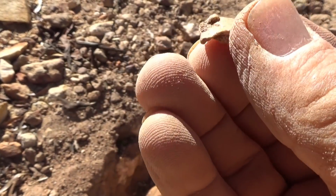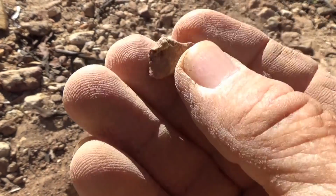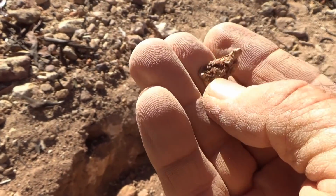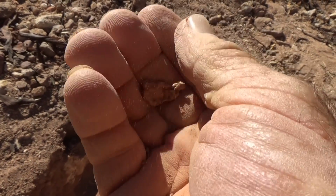It's almost been folded there on the top left here. It's been hit, impacted and folded. Yeah, that's why they call them potteroos, I reckon. So that's what's digging all the holes.